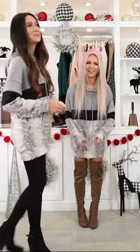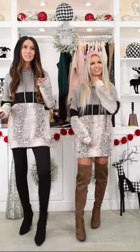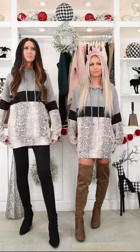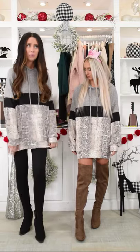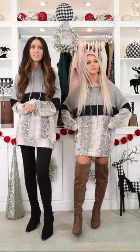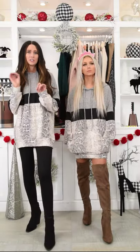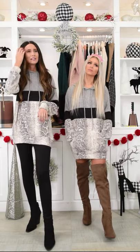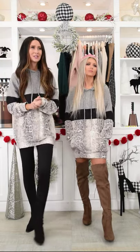It is super, super cute. I love the fit of this because it's super oversized, and Kay can definitely wear this as a dress. If I size up to even a medium or a large, probably a large just to be safe, I could totally wear this as a dress. Which gives me major Ariana Grande vibes. You can throw your hair in a pony and look straight up like Ariana. So you can't go wrong with that.